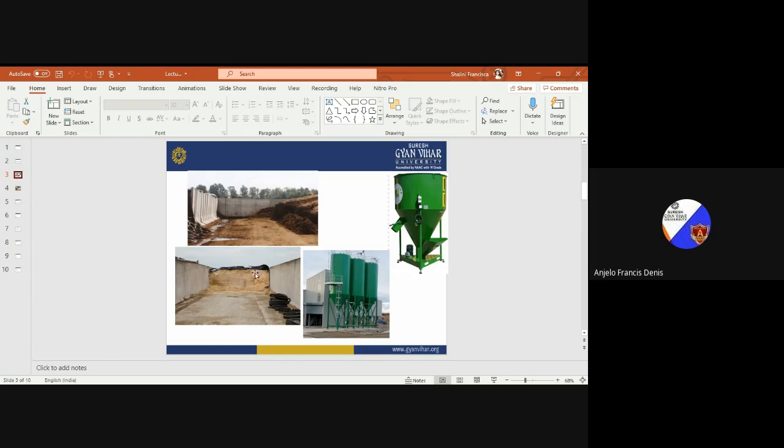The second one, this green color, is an example of a tower silo. This one is a very small unit, and this kind of unit is for storing a large quantity of grains or crops.